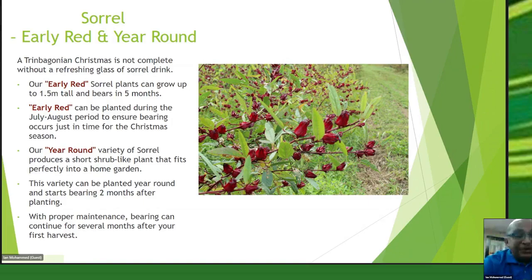All right. Proper maintenance and, again, well-drained soils would help reduce any disease. It is related to hibiscus. It is a hibiscus. So mealybug and so on will always appear. So you have to be careful with those and monitor, just as with any crop that you're doing.